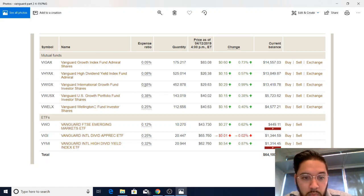And the other one that I plan to keep is the Vanguard International Growth Fund, just for international exposure. The one that I plan to get rid of is this one right over here, the Vanguard US Portfolio Growth Fund. If you looked at my previous video, it was the Vanguard Morgan Growth Fund. Vanguard has been trying to, quote unquote, trim the fat, make a lot of their mutual funds more conducive and just less intense. So they merged the Vanguard Morgan Growth with the Vanguard US Growth Portfolio Fund.